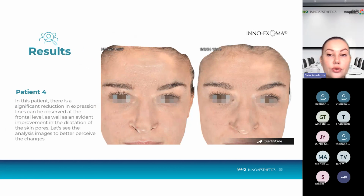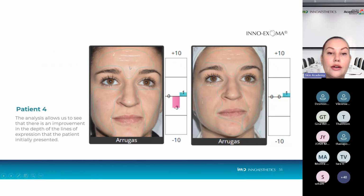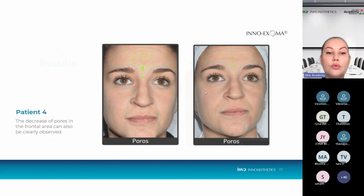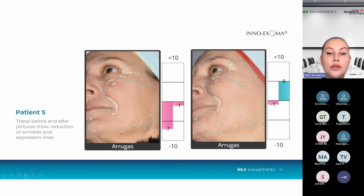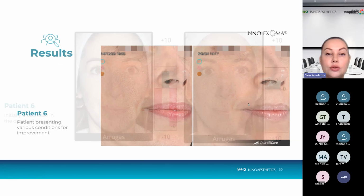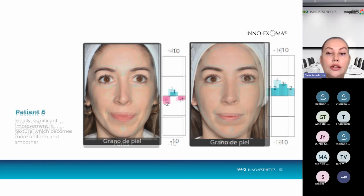This is a younger patient, so in this case, we just have superficial mimic wrinkles and maybe open pores. So after 3 sessions of treatment with the exosomes, we have a decrease in the depth of the wrinkles, especially mimic wrinkles, and also fewer open pores, which you can see here. So it's also an improvement of the quality of skin. Again, more even skin tone, improvement of quality of skin, some lightening effect, less depth of the mimic wrinkles, more even skin tone. So the results are really great.